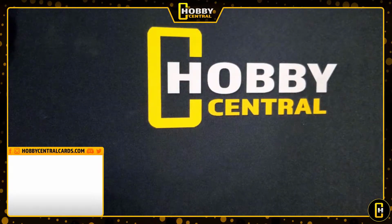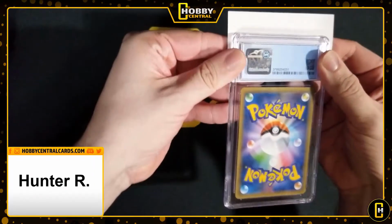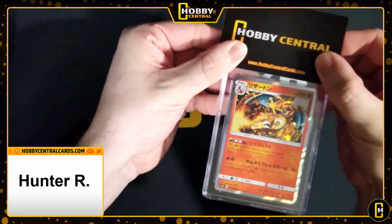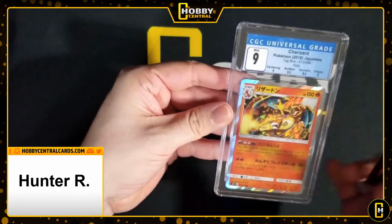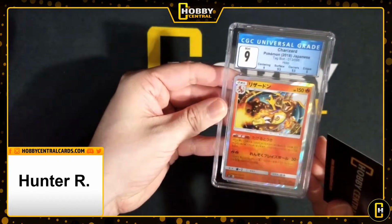Alright, time for our next stack of cards. We got like 6 or 7 here, and they belong to Hunter R. So let's just get into it, see how we do. Very first card, got a Japanese card, and it is a Charizard. I believe this is the Tag Bolt Charizard, if I remember correctly. Yes, and it got a 9. Pretty strong 9 too, 2 9-5s and 2 9s. So it's 0.5 away from a 9-5. Very, very nice card.